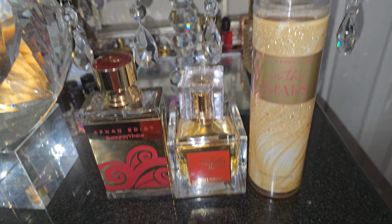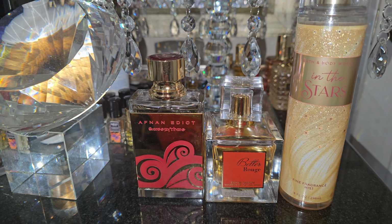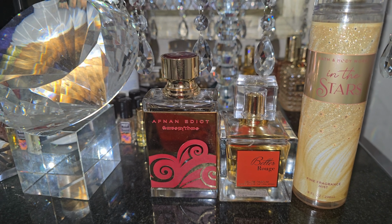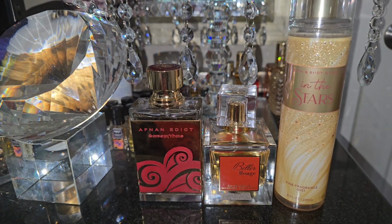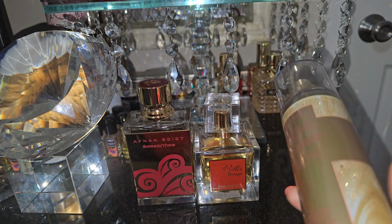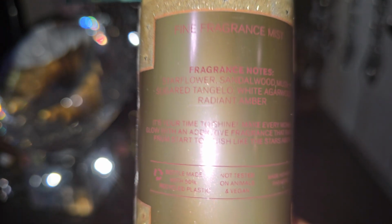Okay, so one of my fragrance combinations was Afnan Addict, and I think that's Ambertyme, with Better Rouge and In the Stars. So In the Stars is my base. This is from Bath and Body Works.